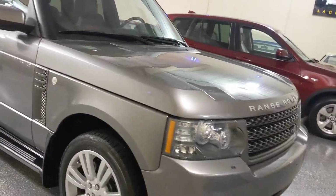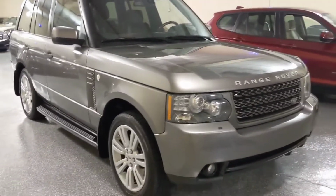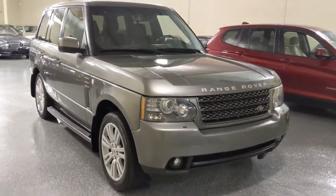Beautiful Range Rover, drives excellent. Very well maintained, fully detailed.